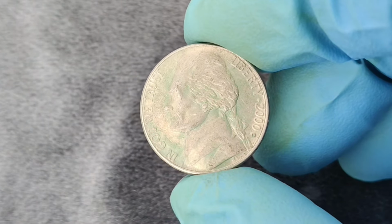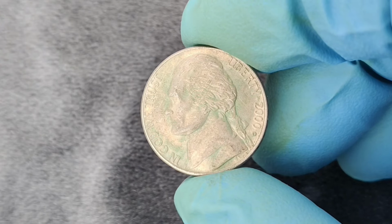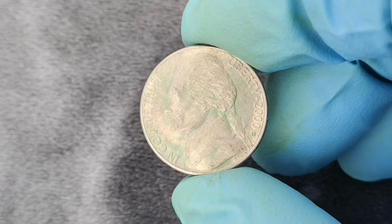This coin is highly sought after due to its quality and rarity, especially in extra fine condition, which indicates it has minimal wear and retains most of its original luster.